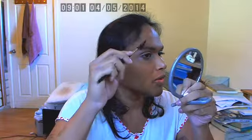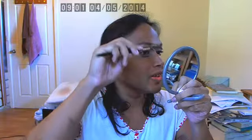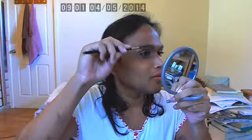This is all self-taught stuff. I haven't really seen anybody do it, but with some of this makeup, people have developed their own techniques, and they taught themselves. So it's not like everyone has to follow a standard procedure or whatever. So I tried. Oh God, it's still very thick.